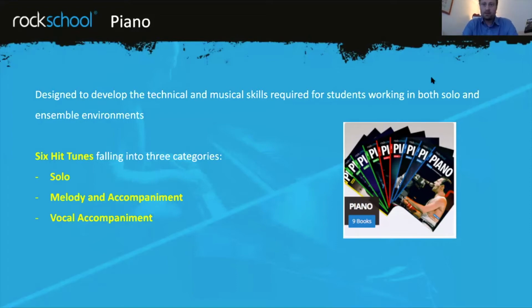The piano syllabus was developed to ensure that students could develop technical and musical skills for working in both solo and ensemble environments. This means that there are 6 pieces to choose from in the book. They fall into 3 categories. There are 2 that are pure solo piano arrangements. These are ones where there's no backing track, you just play what's written and you give it your own really beautiful spin and style, so you can demonstrate your skills as a soloist.